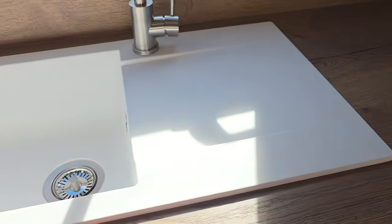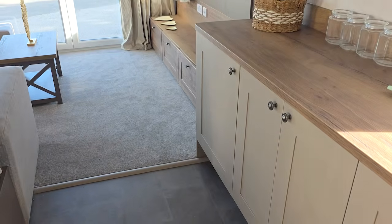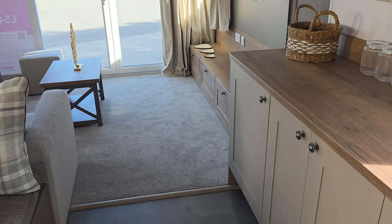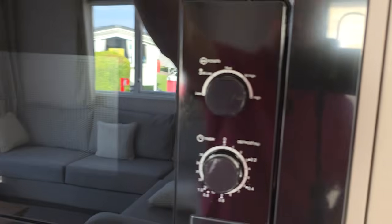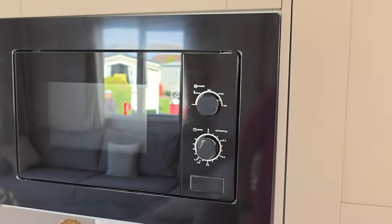Yeah, so what it is lacking compared to the Bordeaux, there is no dishwasher. However, I don't think that's necessarily a negative thing, because I think dishwashers in caravans are a bit naff, I think. So anyway, the microwave fits into the cupboard space neatly. Does that have anything in up there? Yeah, could put some tins of beans in there or something. So yeah, that's all looking nice.